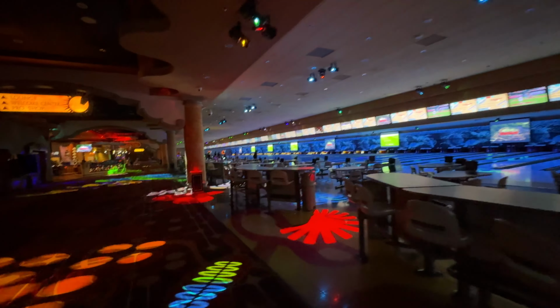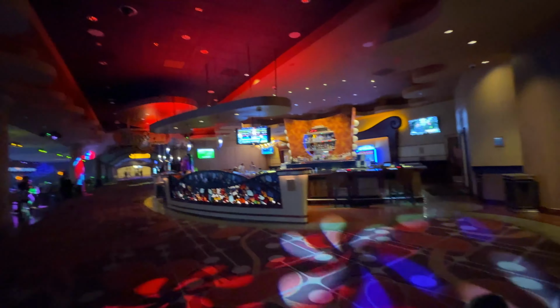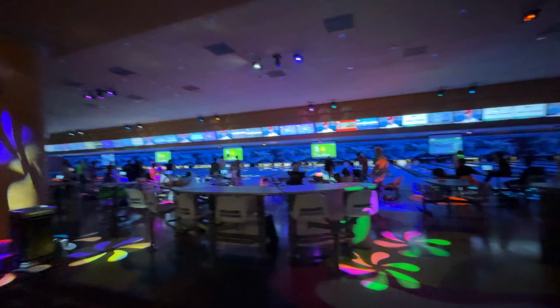It doesn't suck. Pretty much every corner of this entire building has some kind of food or drink in it or something to do. And it's not too crowded. That's what I like about it. It's just not too crowded.